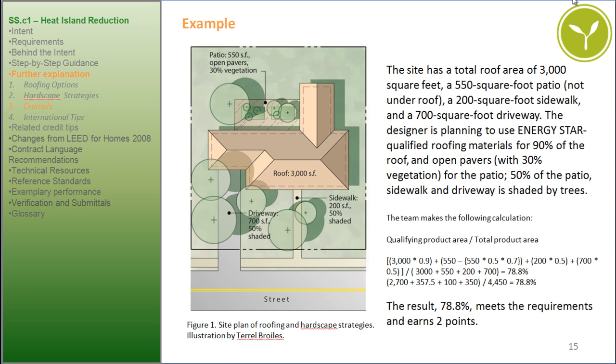Continuing to further explanation. Example. Figure 1. Site plan of roofing and hardscape strategies. Illustration by Terrell Broyles. The site has a total roof area of 3,000 square feet, a 550 square foot patio not under roof, a 200 square foot sidewalk, and a 700 square foot driveway.